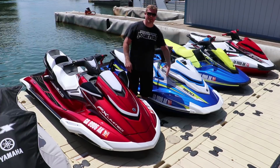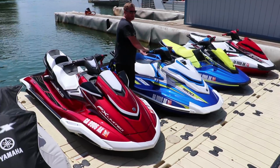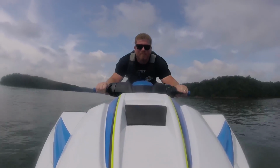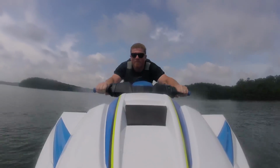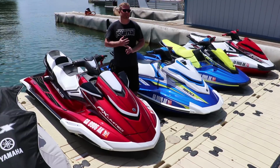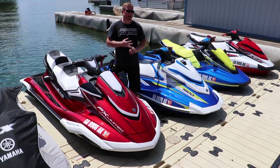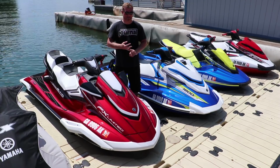That's right, they added the R on. But what makes it an R? Besides obviously some color matched handlebars, the neatest thing about this is that Yamaha worked real tight with some of the best aftermarket performance manufacturers to develop an all-new ride plate and an all-new top loader intake grate. These two items alone give this craft amazing handling.